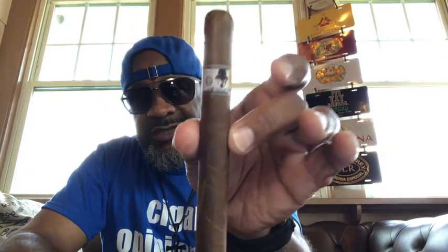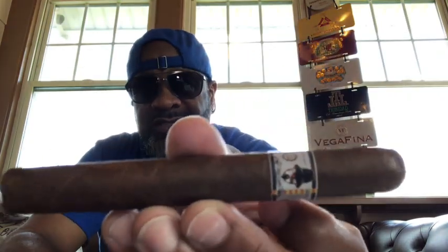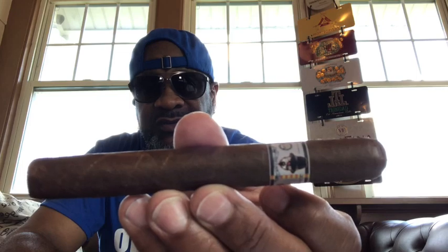So what we doing today, Cowboy? Well, it's LCA time, folks. And Cowboy is about to smoke this cigar. This is the June LCA joint from Provider.